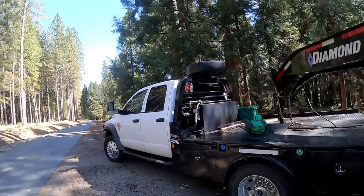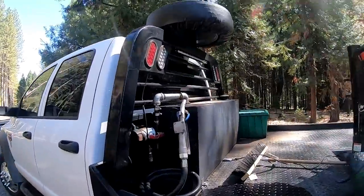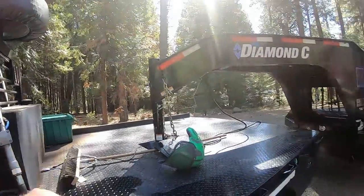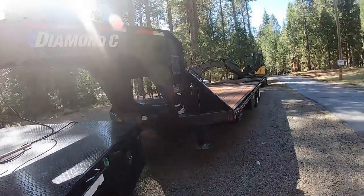TL12 is out of fuel right now and it needs to be topped off so we can actually finish the job. We filled her up yesterday, but man, she sucks the fuel dry, so we got to ditch the trailer. I'm gonna show you guys how quick and easy this thing is real quick.